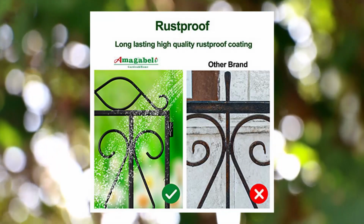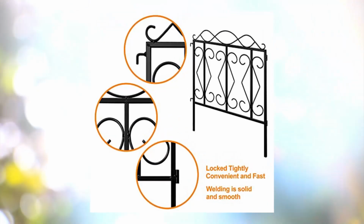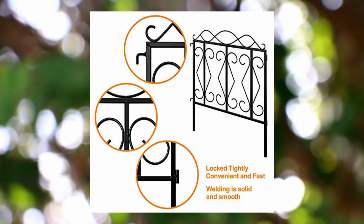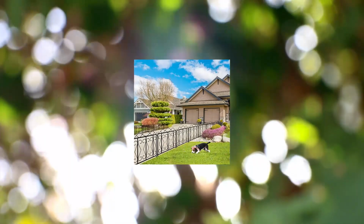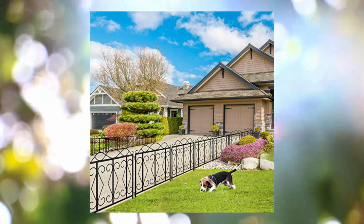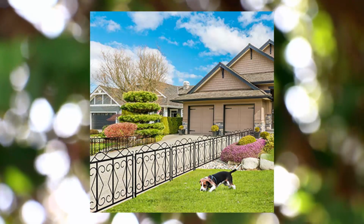This metal decorative flower bed fencing panels for front yard is made of black iron with rust-proof coated surface, will enable you to use border fence outdoor durably. The versatile black iron fencing animal barrier is made of rust-proof and weather-resistant metal material, will add elegance to your garden or walkway for a long time.